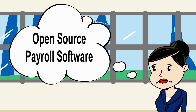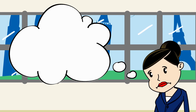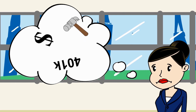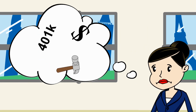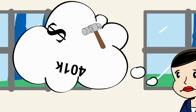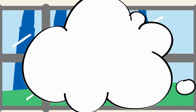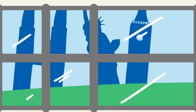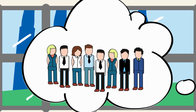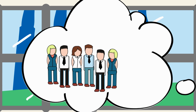With the ability to have flexibility with the source code and extensibility as well, delivering payroll, benefits, and other HR tools would be fast, cheap, and exactly what we need. Not only that, but open source payroll software is often on the cutting edge of what we could want in terms of payroll delivery. After all, open source innovations are driven by the payroll community, giving us a chance to benefit from what other companies and co-creators are doing.